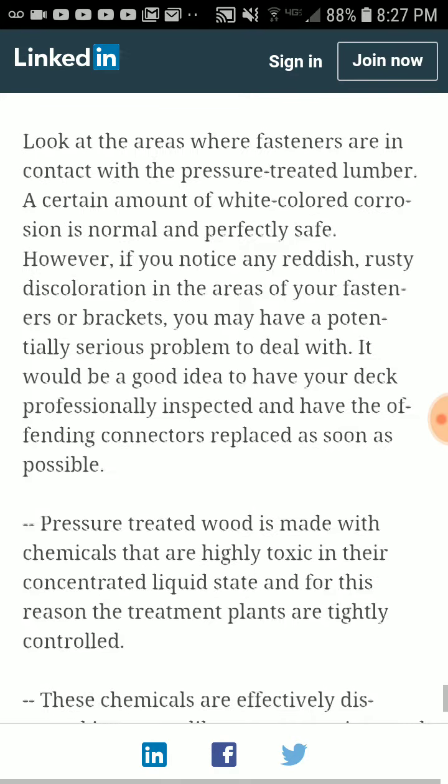Is your deck safe? Look at the areas where fasteners are in contact with pressure-treated lumber. A certain amount of white-colored corrosion is normal and perfectly safe. However, if you notice any reddish, rusty discoloration in those areas of your fasteners or brackets, you may have a potentially serious problem to deal with. It would be a good idea to have your deck professionally inspected and have the offending connectors replaced as soon as possible.